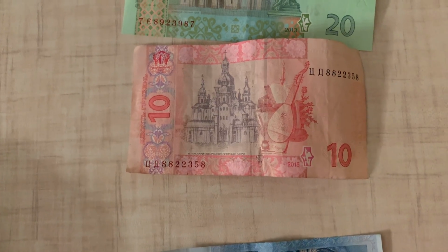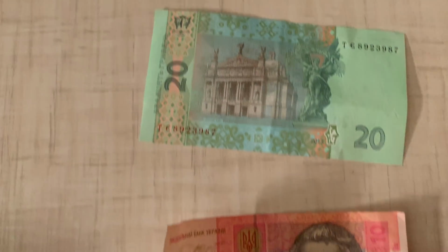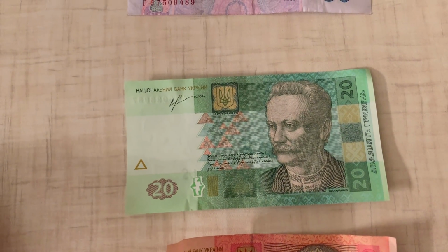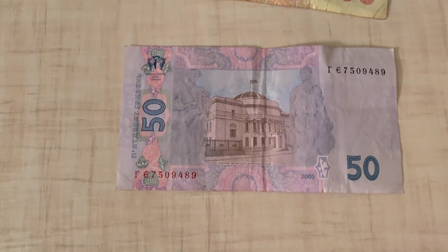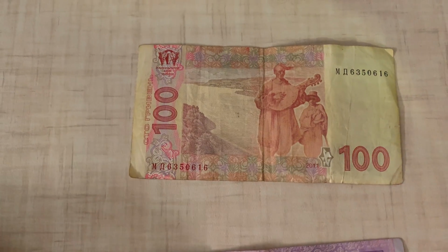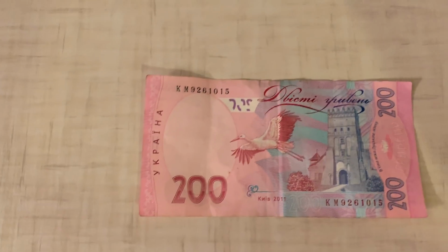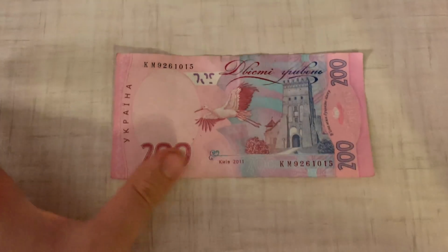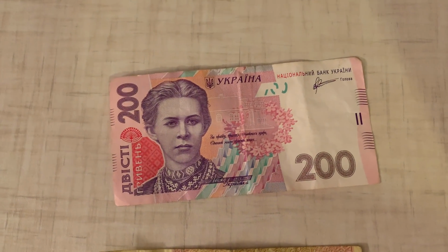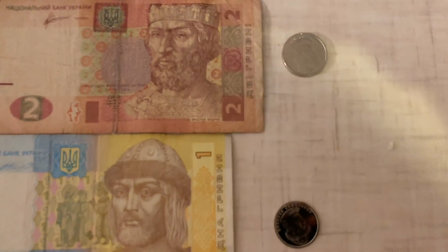The red 10 note has another old Cossack leader and Kiev Pechersk Lavra, also from today's video. The green 20 note has poet Ivan Franko and the Lviv Theatre. The violet 50 note has an old politician and Kiev's House of the Teacher. The olive 100 note has poet Taras Shevchenko and Kiev National University. The pink 200 note has poet Lesia Ukrainka and Lutsk Castle. It won't escape your notice that unfortunately the pink note is the only note with a woman. There's also a brown 500 note, but I didn't come across one in my time in Kiev.